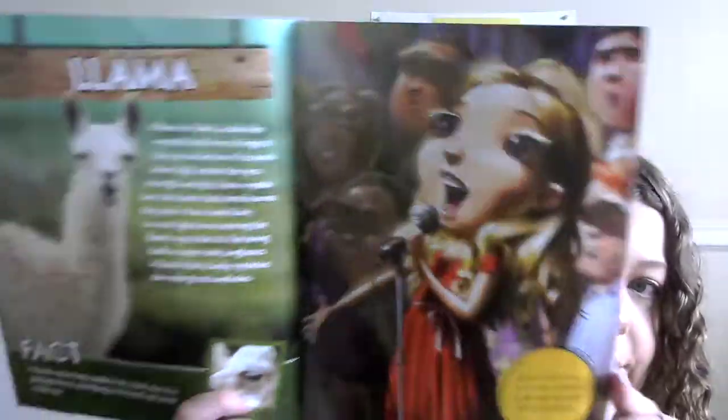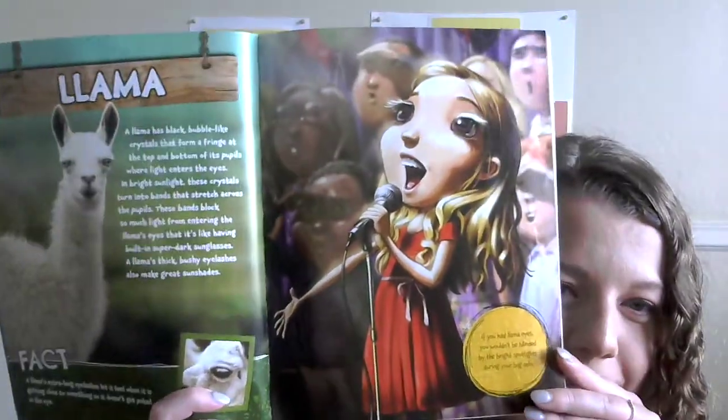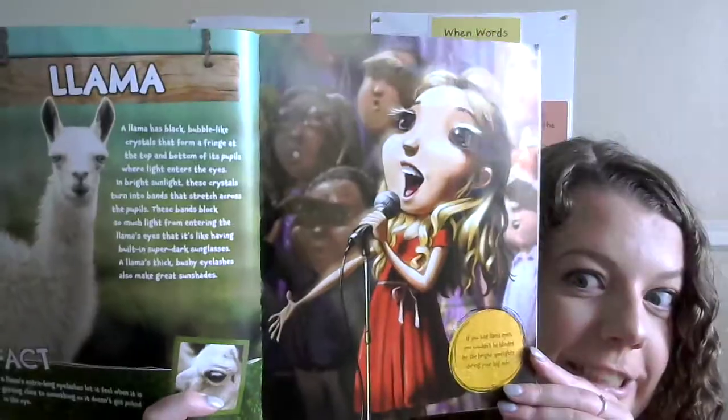And I don't think these eyes look very bad, so maybe I'd pick them. So I could still look pretty. Not ugly.